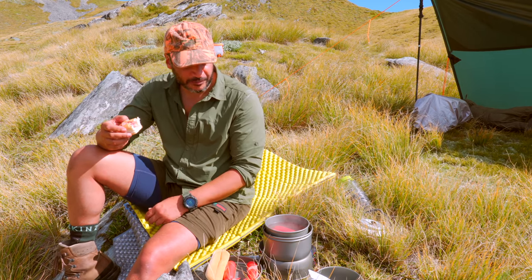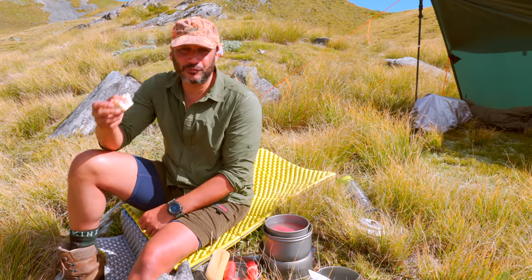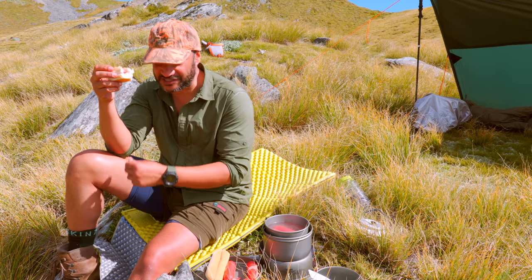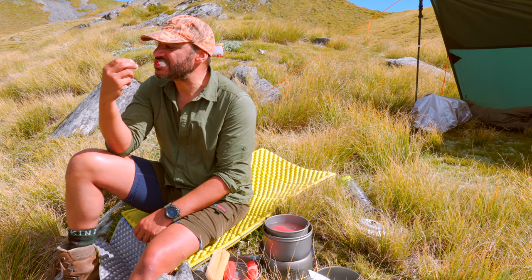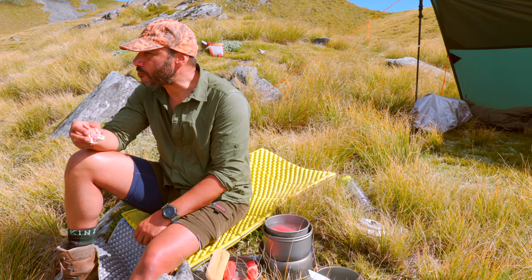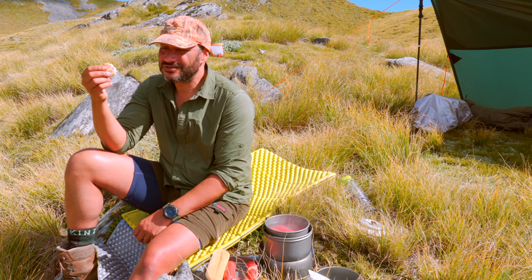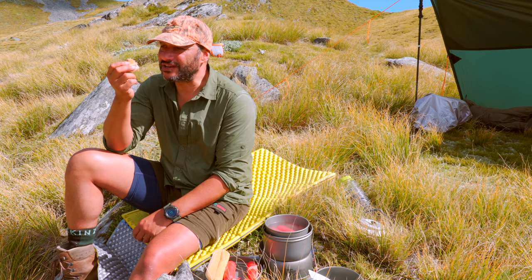We used to lug saveloys up here. When I came up here with my nephews, Luke and Kieran, Luke would bring up a massive pack of saveloys. It's absolutely insane. But they are easy to cook up here, and for meat, it's just boiling water, you know, to get meat when you just have to boil it, like hot dogs, it's great.